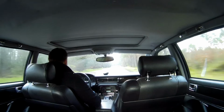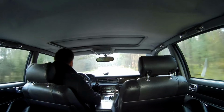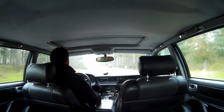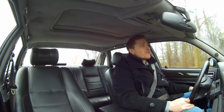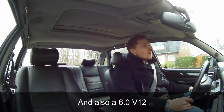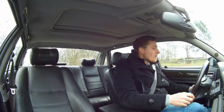They built 6,547 cars of the XJR in total. I thought the XJR was also the most sold model of them. They also sold a 3.2 6-cylinder and a 4-liter 6-cylinder normally aspirated. And I thought this was also the most sold model of those three.